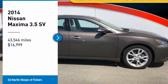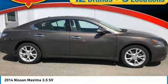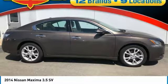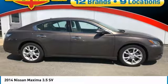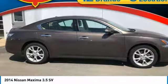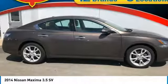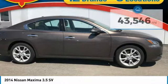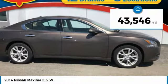Stop by and take a look at the 2014 Maxima. Maxima offers elegance with an edge. The spacious interior provides refined comfort for up to 5 passengers. Advanced technologies such as Nissan Intelligent Key and push-button ignition offer convenience and control and is priced below $20,000. This vehicle has less than 45,000 miles.